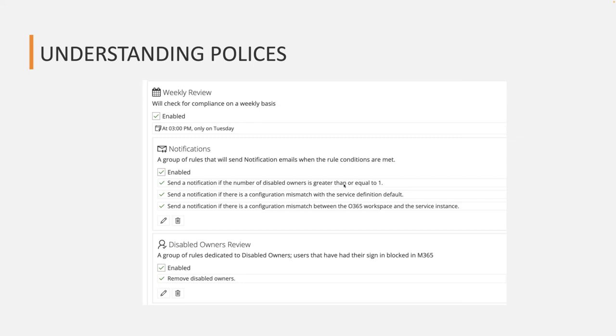Firstly, understanding the configuration around a policy. I've got one of Jenny's policies, which she showed you here, and it's broken down into a number of components. Firstly, the schedule of that policy, so when it runs. Secondly, the different rule sets which we've configured, and then the rules within that. So as we went through things like store, notify, and then different actions based on the nature of the rule, for instance, remove an owner or align external sharing settings.